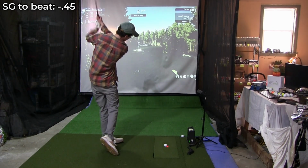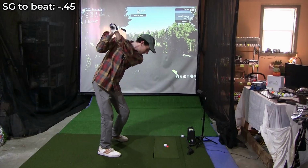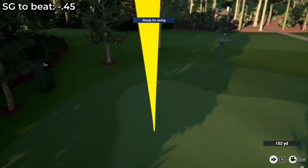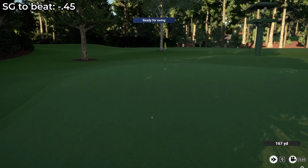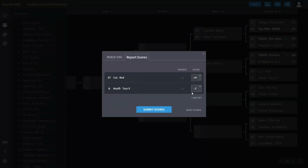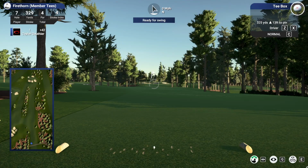Max Fly, the door is absolutely open. And does it look like we're walking through? Absolutely yes. It's going to come up just a hair short, but that is an absolutely gorgeous approach shot. We'll take that every day of the week. Max Fly Tour X, moving on.